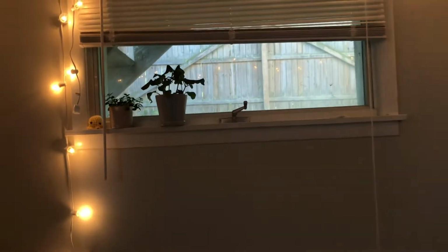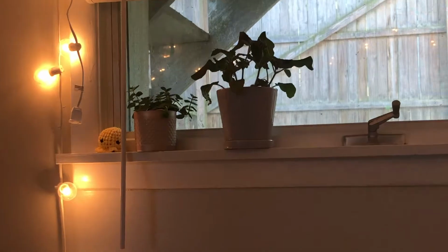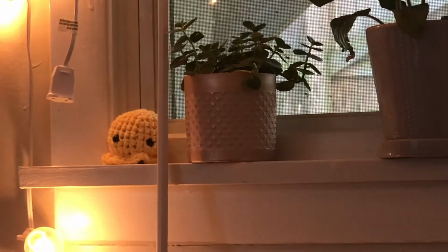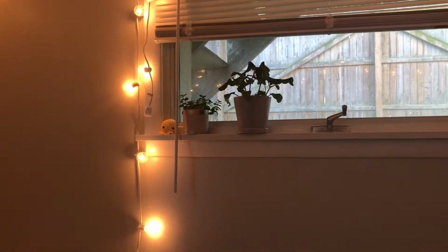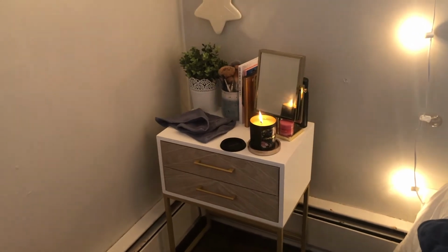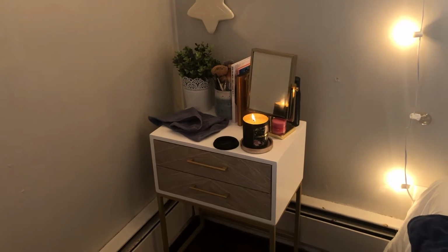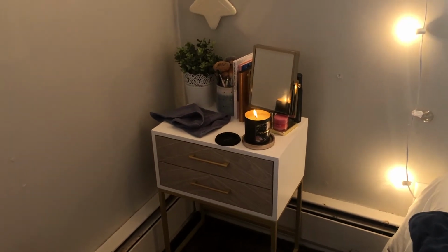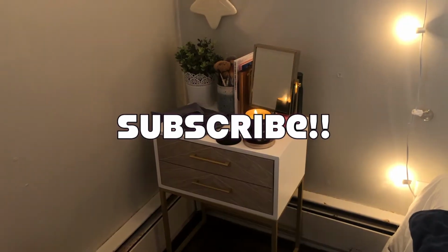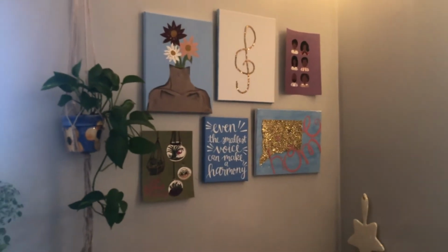Yeah, so these are my sweet sister succulents. I love them dearly. As you can see, I have this cute little knitted octopus that I impulse bought. And then we have this little makeup stand that I got at Home Goods with a candle from Otherland, and then I have all my makeup in it. If you guys want to see what's in my makeup storage, you can let me know. But I basically just have my brushes and this fake plant from IKEA on the top with that mirror that's from Target.